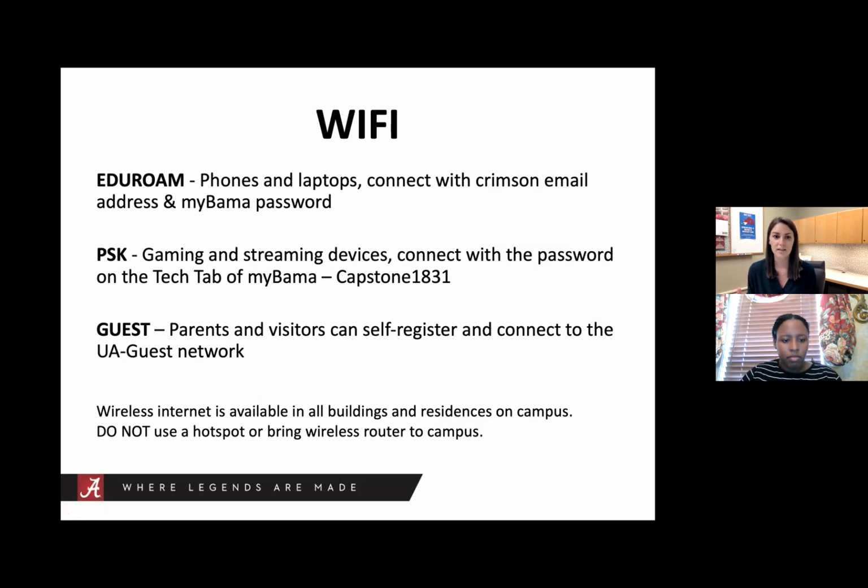Then, most importantly for you guys, is that we have a guest network. Parents and visitors can self-register and connect to the UA Guest Network. You'll just select that network from your mobile device or whatever device you're connecting, and you'll self-register and connect just like you would at a hotel or something like that. Super easy.